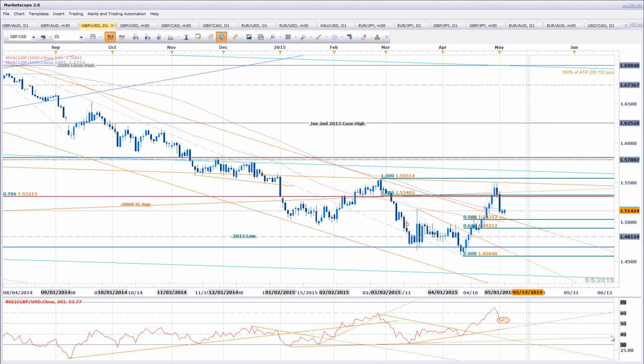And 51.50, which is what we're testing, is a nice pivot that we've been working off of with the 100-day moving average. Not a big moving average guy, but when you see markets pivoting off it, as you do here, specifically on a close basis, it's just something you want to pay attention to.